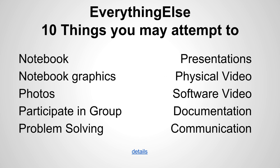The everything else category are basically deliverables, things that the professor looks at. And you can see there's 10 of them, and you can get a max of 10 points in each category and get 100 points. Half of your review can be just doing all these things. So if you do your notebook perfectly, you can get 10 points. If you put graphics in your notebook perfectly, you can get 10 points. Similarly with all these things.